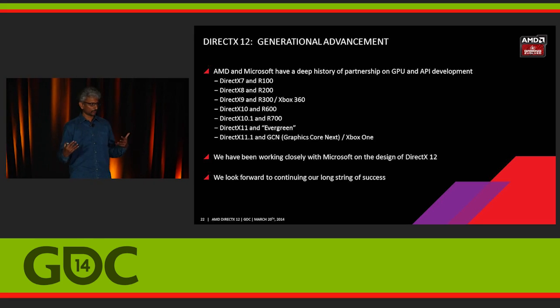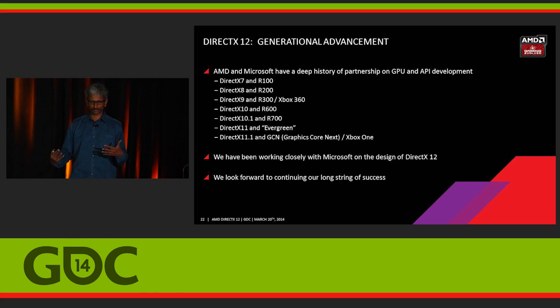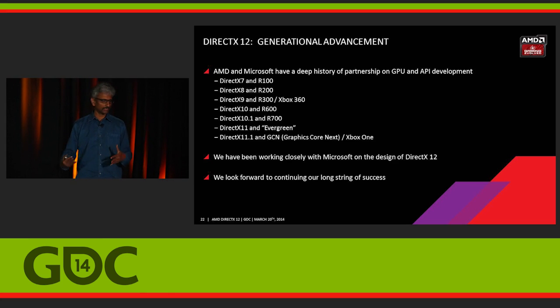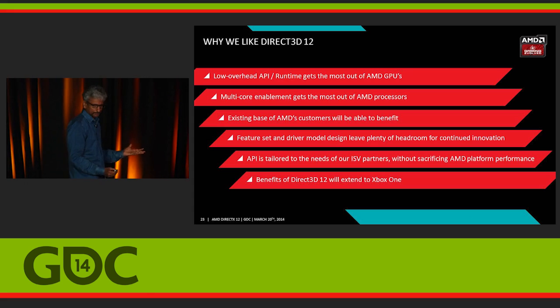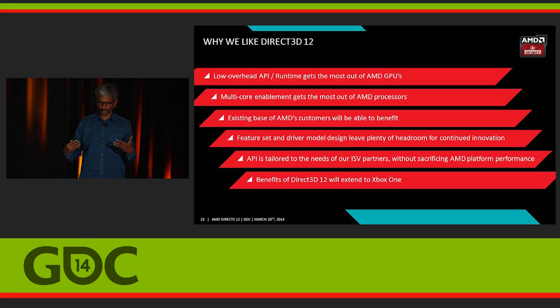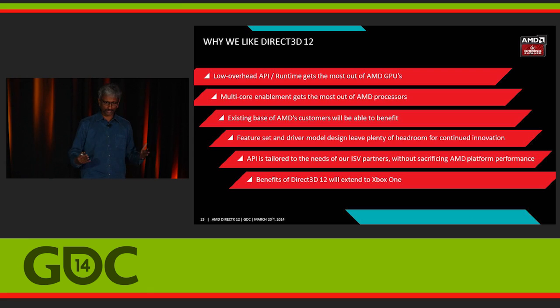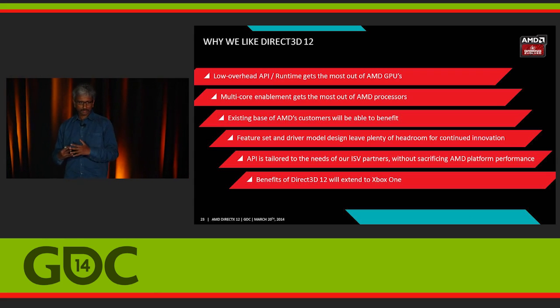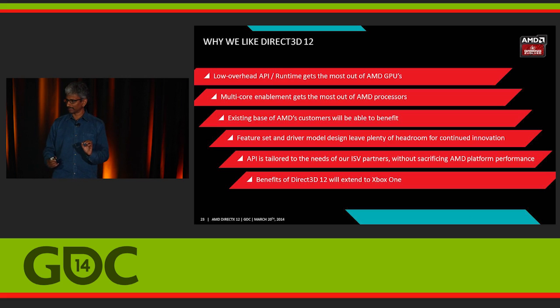But DX12 is one API in my 15, 16 years of being engaged with Microsoft where we had the least tension. We shared common goals, common problems to be solved, and the results are really great. And why is there that excitement? It's a low overhead API. Anuj covered all of these issues. It enables multi-core to be utilized much better, giving access to a wide range of hardware for existing content. But the key thing is that DX12 benefits the existing user base, right?